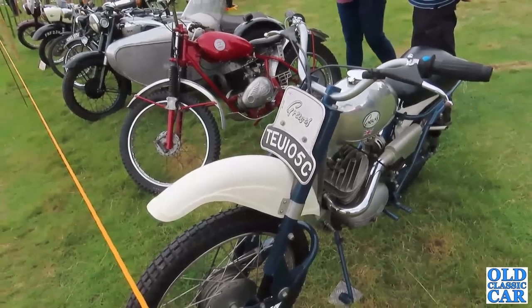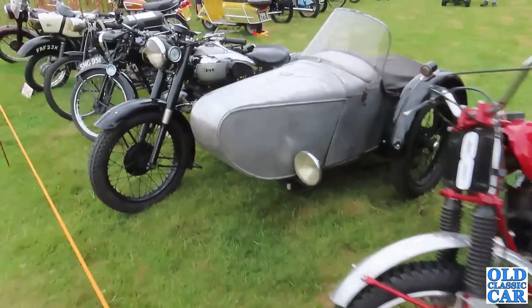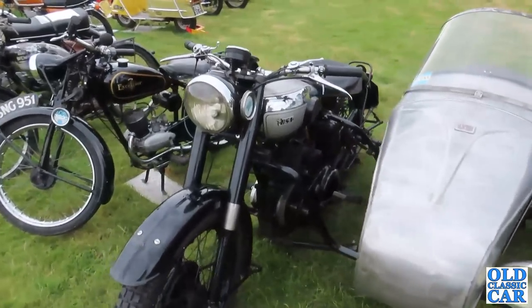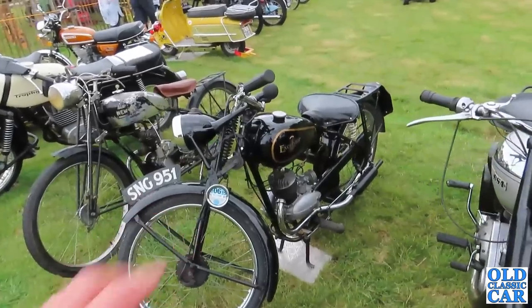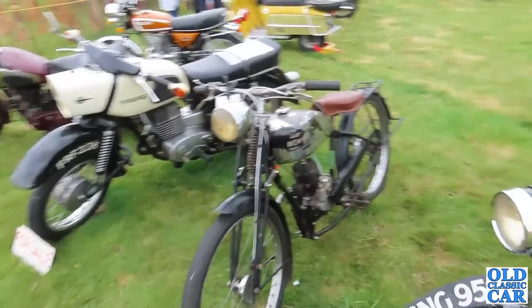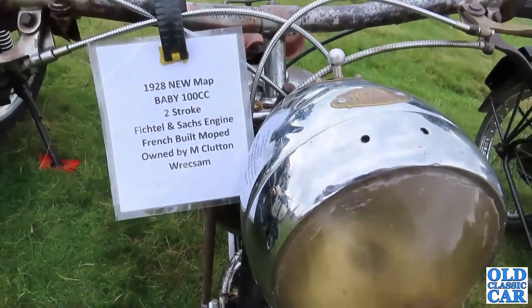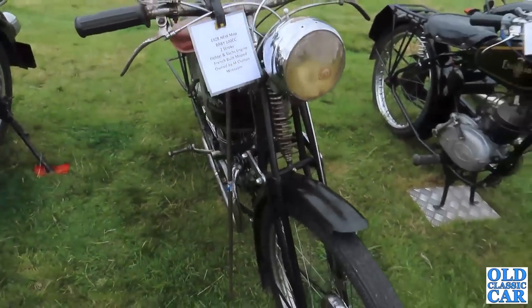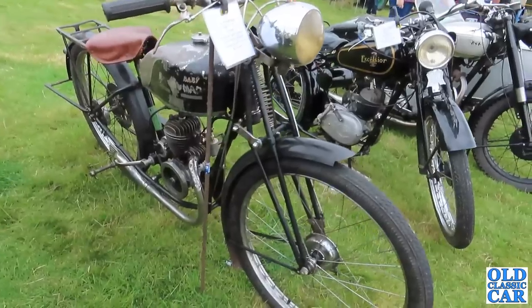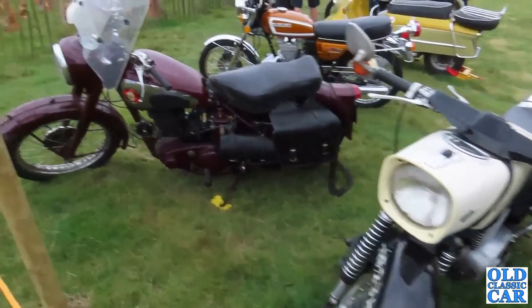Here we're in the classic motorcycle section. We've got a Greeves scrambler and a James. BSA sidecar combination. An Excelsior, these were a fairly low cost small engine motorcycle of the day. What's this one? A Norman, 1928. Very nice too. Is this something Eastern European? And BSA.